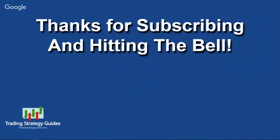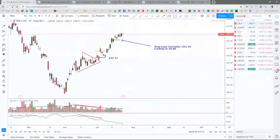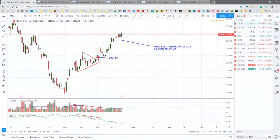Let's take a look at our open trade setups this morning. I hope you guys have been following these trades. My account is up like 25% since late April, which I dare say is a pretty good result. And that's trading 2% risk on each trade and so on. So I'm not going crazy on anything.